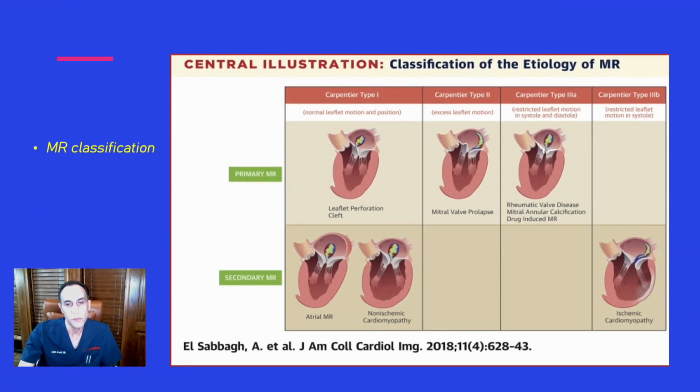My presentation today will be divided into a few segments. I will talk initially about the classification of mitral regurgitation, and then I will go over the various options for treatment that are available today. Then I will go into a little depth about the 5-year follow-up data for MitraClip therapy for secondary MR, which was presented at the last ACC meeting. And I will finally end my presentation with a case presentation and treatment plan, step by step.